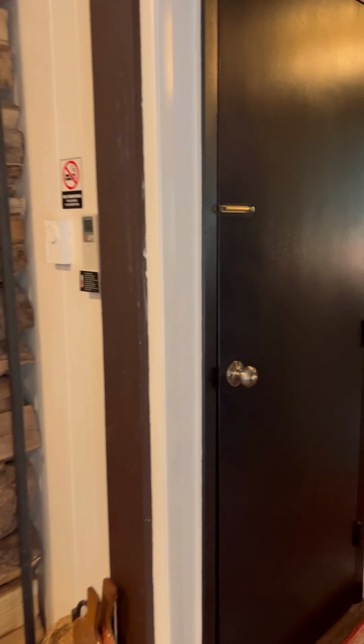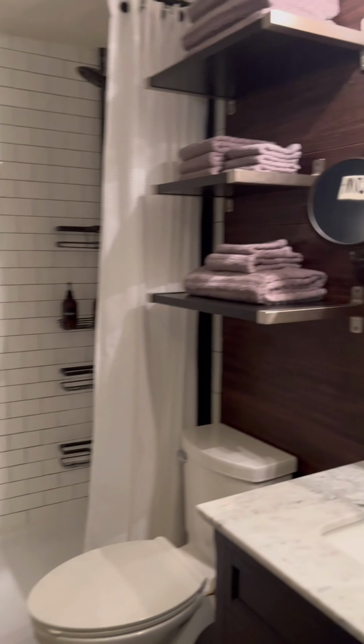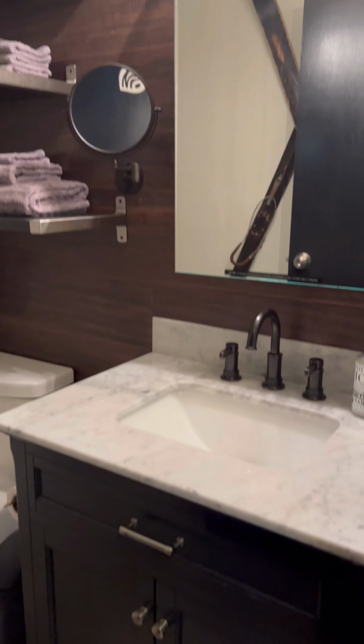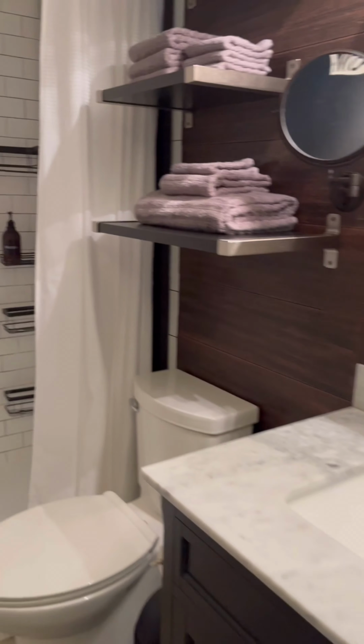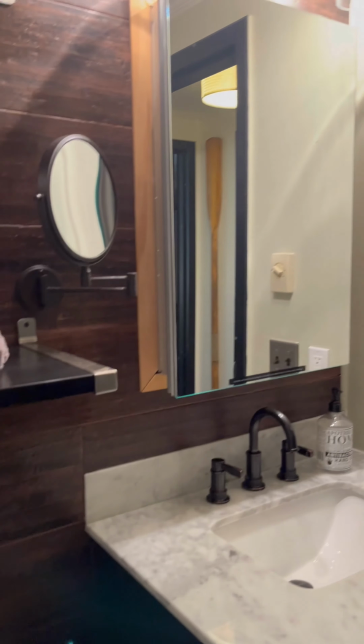One last look at the living room. Again, this entire space was renovated. That leads down to the basement. We'll head down there in a moment. This centrally located first bath has a really pretty vanity, subway tile, and a stall shower.